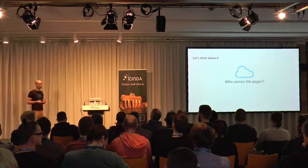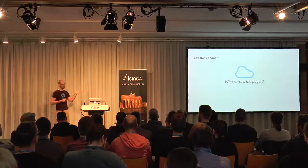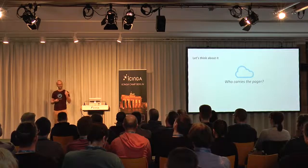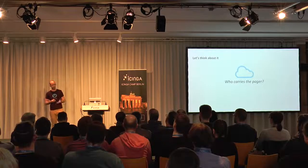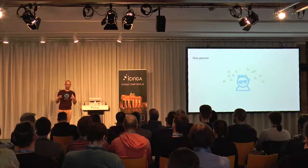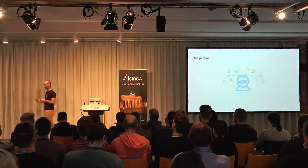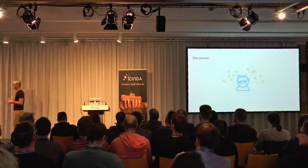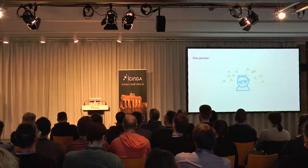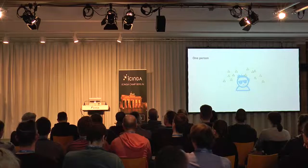And we at Soluto ask ourselves this exact question: who carries the pager? And I want to take you through the different iterations and different solutions that we had when we tried to solve this issue. And I'm going to start with the time when Soluto was a very young company and it had very few developers. And all it could do at the same time is task one person with the entire stack of monitoring all of our production.